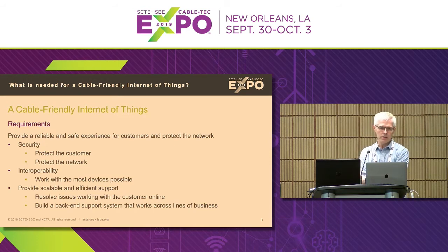Another thing that's important for an operator, since most of the Internet of Things are not things that we build, is that we have to partner with people. And we want to create a good experience for our customer. So the customer's experience should be that they go to the store and buy an IoT device, bring it home, and it's easy to add to their network. And by default, it comes on and it's secure and safe and works with other things in their network. Well, if you buy into a particular ecosystem like Google's or Amazon's or Apple's, you don't get all of those things. So ideally, we'd like everything to work together.